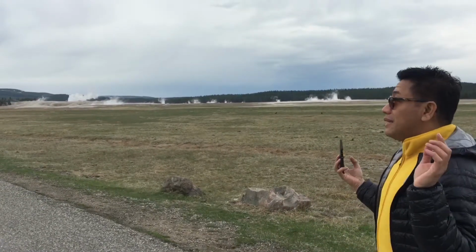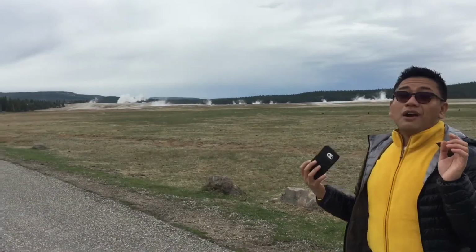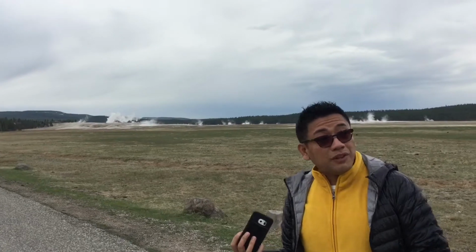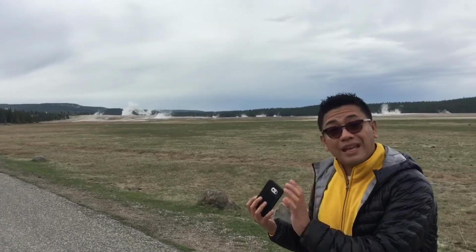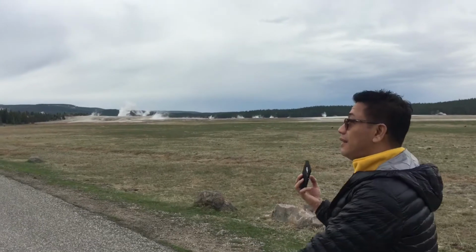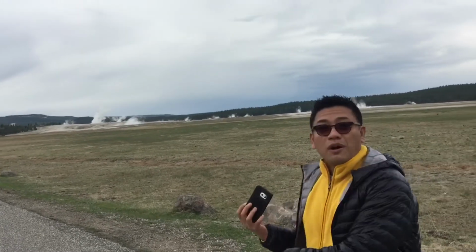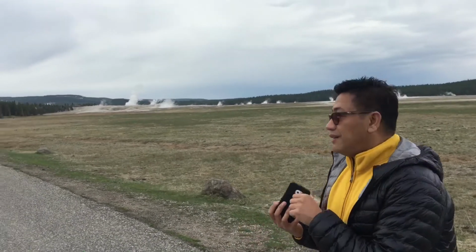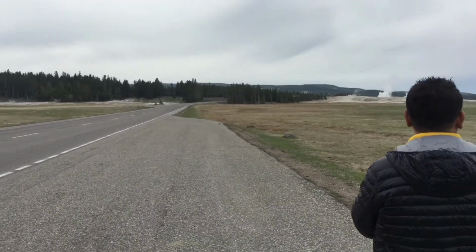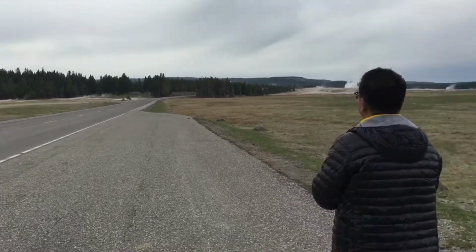As a sign of the fact that this is actually a volcano, you will see a lot of geysers because of the heat coming from the inside of the earth, and these are like water. You can actually smell sulfur. There's steam coming out from all around. Don't you love it?